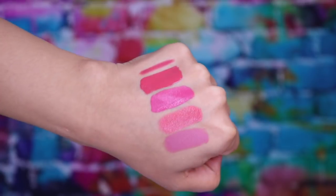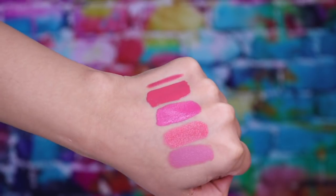Now it's called Runway Berry, but I don't really get berry vibes from it. This is how it looks. To me, it comes out as a mixture in between a cool toned pink and a neutral pink. So it looks gorgeous on brown skin tones. It's got a really nice fruity sort of smell as well. And I love the fact that it comes with a matching lip liner so that you can have very defined lips.